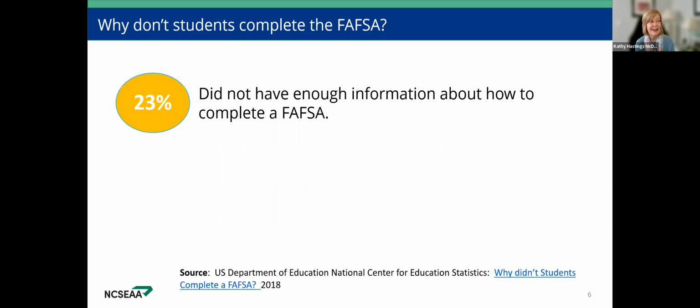Again, so many of us feel like all we do is talk about FAFSA, so it's hard to believe that's true, but one in four of your students are feeling like they don't have enough information. Students of color were more likely to feel this way. So 34% of Hispanic students and 27% of Black students versus 18% for white students. Now, these are national numbers.